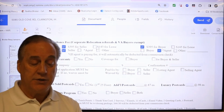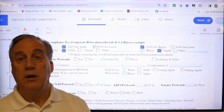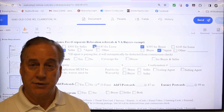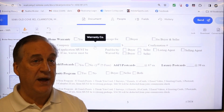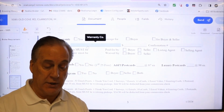So it's going to come out automatically if you reflect on this. Now, here's the real key part. This is the nice part. For leases, it's reduced to $145. So keep that one in mind. You don't want to forget about that and then end up having to pay it, because you don't want to go back and collect it from the tenant or the landlord.